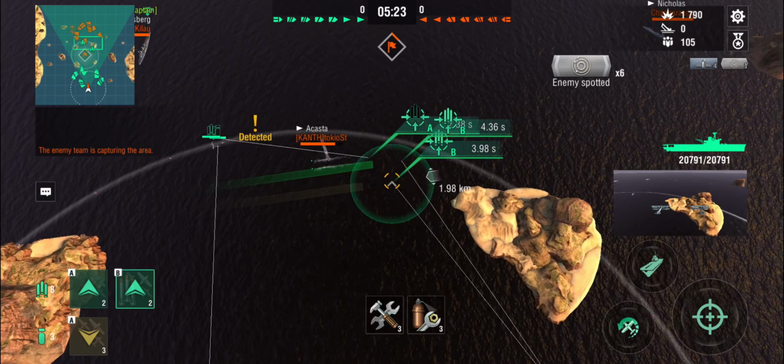I'm not hugely convinced of this carrier, especially for somebody who is not very, very good at aiming their torpedoes. Just the fire chance is too low on these bombs. Oftentimes you just get one or two hits, and then the 10% fire chance compared to the 45% fire chance on a Bogue really makes a difference. Not an easy thing to play. And not an easy ship to do well in, in my opinion.